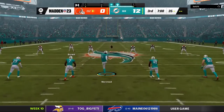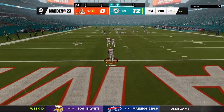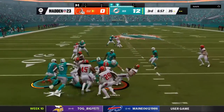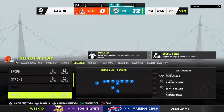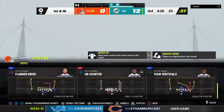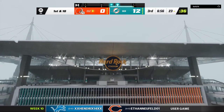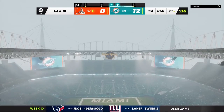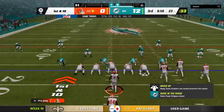Forecast calling for more of the same. The rain set to continue as we are underway in the second half. Taking it about the 1. And able to get this across the 20, but not much further as he's dropped it to 23-yard line. The Browns drive about to get started.